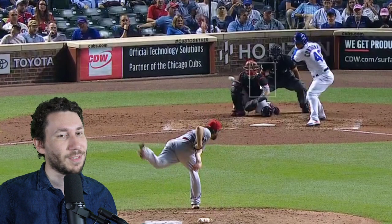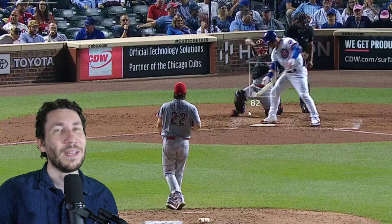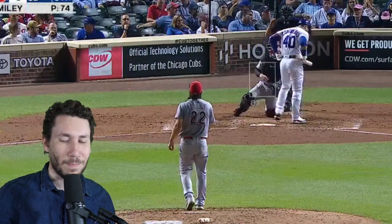Came back over. This is one that starts like it's middle and comes back over. Watch that one more time. Down, and it's just so hard to say no to that because that is also a strike all the way through. It looks so meaty. And yep, just missed that.